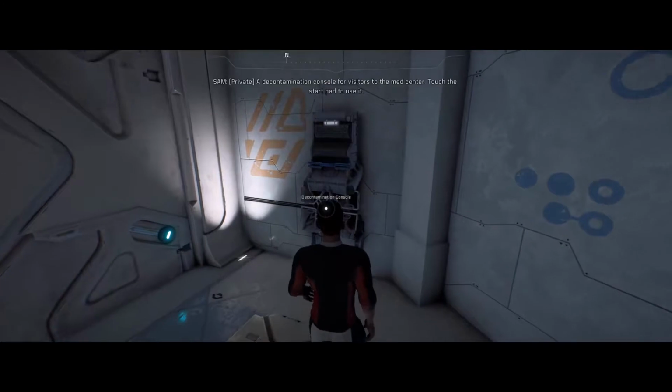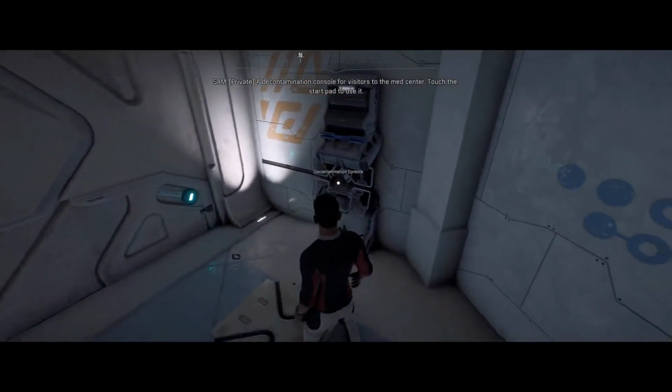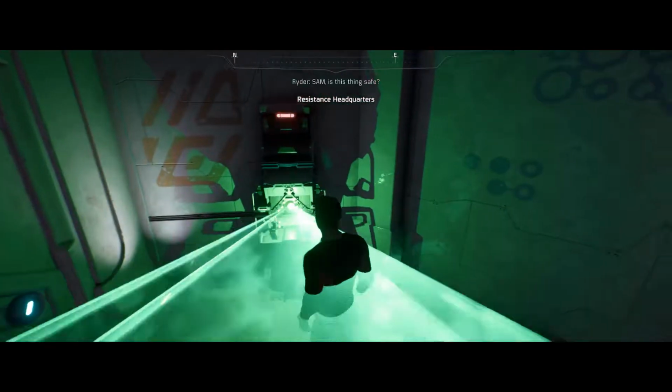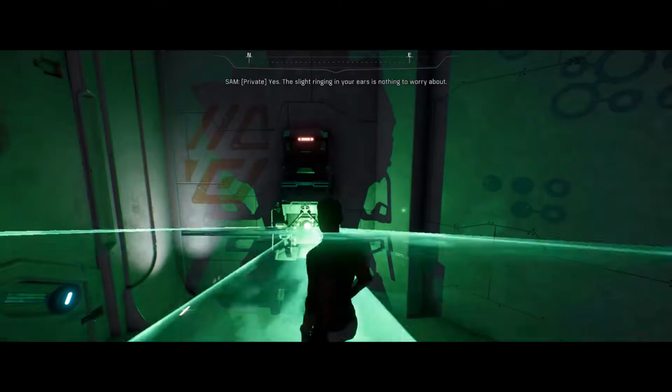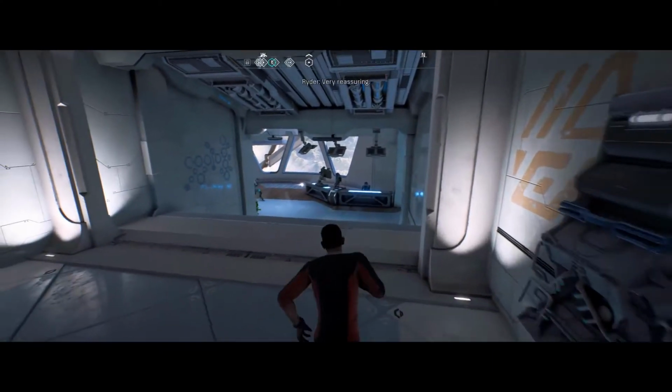Sam, what's this? A decontamination console for visitors to the med center. Touch the start pad to use it. Sam, is this thing safe? Yes. The slight ringing in your ears is nothing to worry about. Very reassuring.